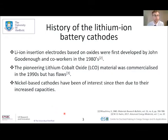So since then, some research has focused on nickel-based cathodes, which is cheaper, it's more readily available, and is being mined in places like Indonesia for the Chinese battery surge. And as a result, recent research has focused on nickel-rich cathodes.